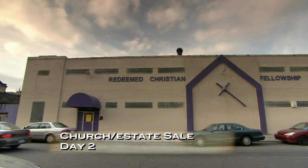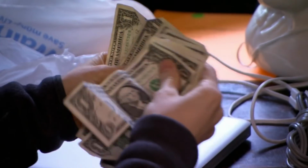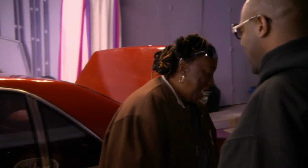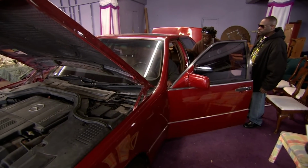At the church, the fundraiser is going strong, but sisters Anna and Shelley still hope to sell a settee and the car to reach their goal for the sale. The customer who was interested brought her son back to have a peek, so I'm keeping my fingers crossed that it sells. Beautiful car. It's really nice shape. He started it up. It's a strong engine. Yeah, it's a V8.